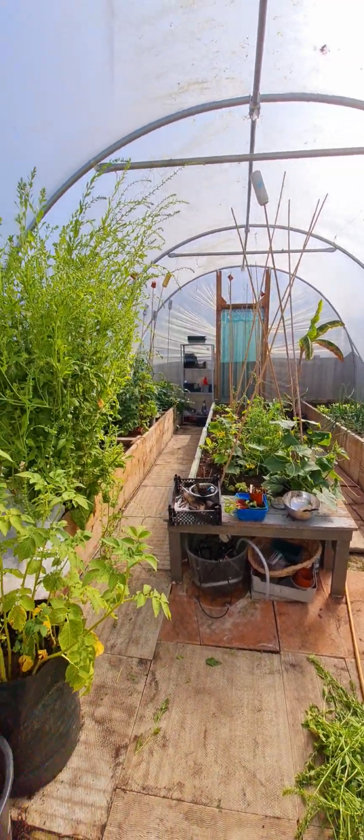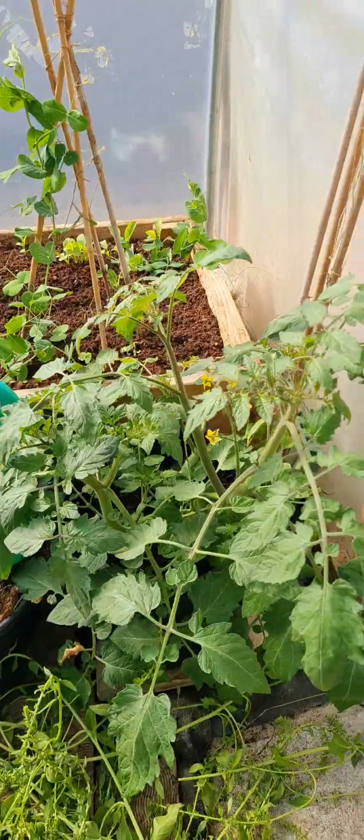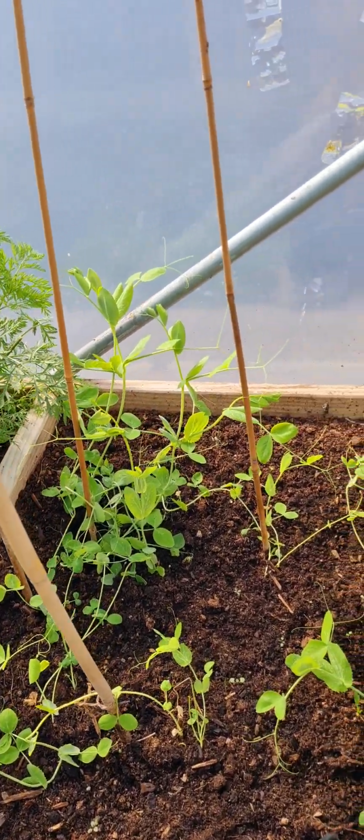Hi guys, just wanted to do a quick video tour of the Polytunnel in June. Here we have tomatoes that self-seeded and are growing in the pot. Just want to see how they do in pots. Here's some peas which need some tough supports to be tied.